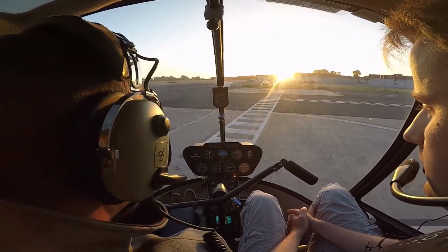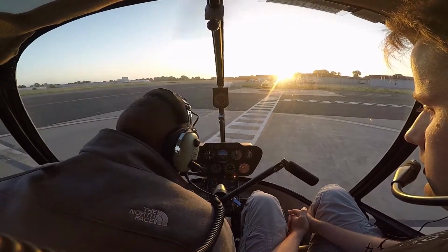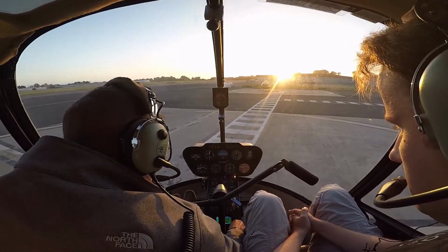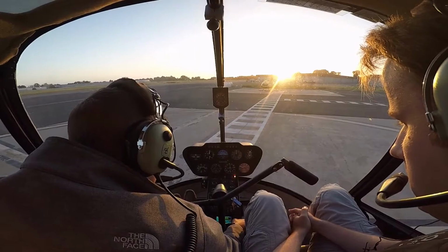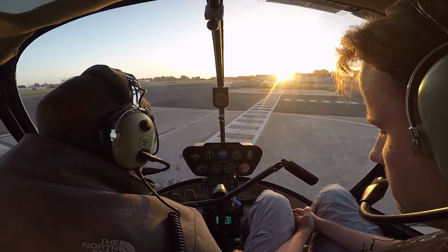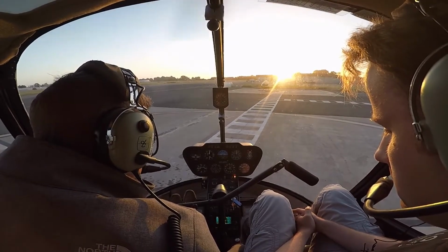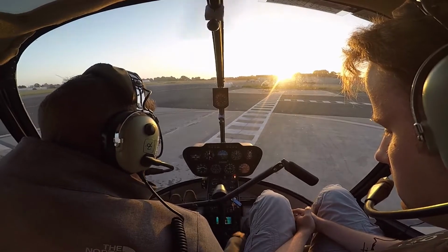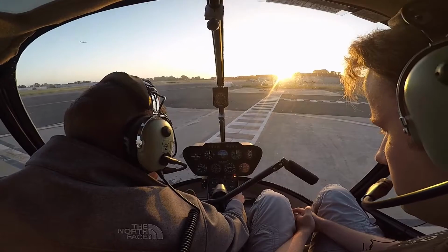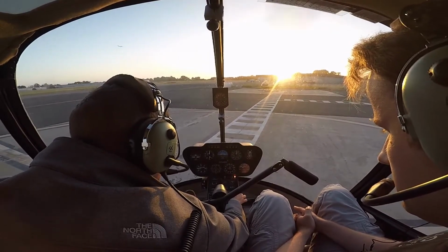So, alright, everything is in the green. Just gonna check our carb. I have to check our systems to see if everything works properly. 1,000, less 7% drop.